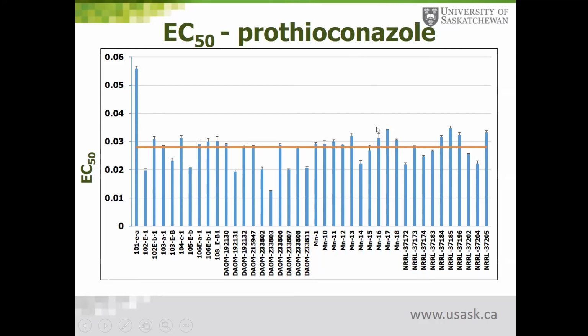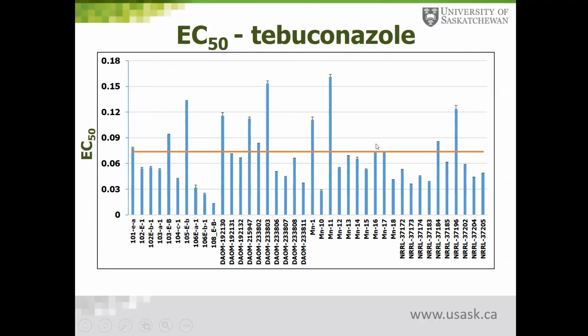Some fungicides have been shown to be less effective after years of use in certain areas of the world. With tebuconazole, the data is a bit more variable, but the variability is only maybe by a factor of 2 or 3. If it's 0.07 here, we're getting to about 0.15, so it's only about double. It's nowhere near 10 or 100 times.